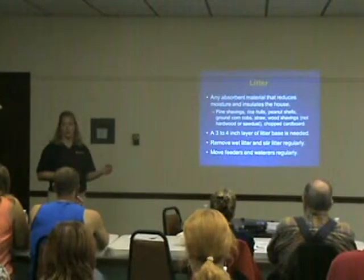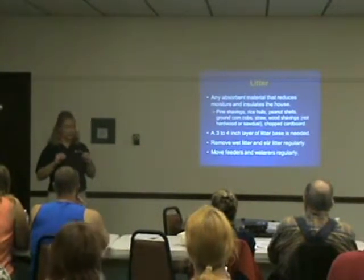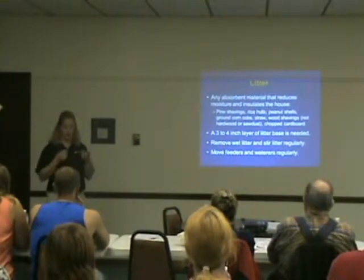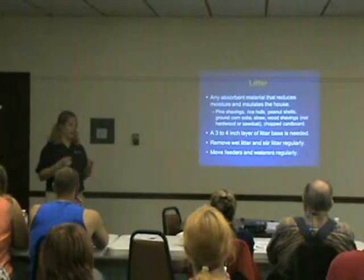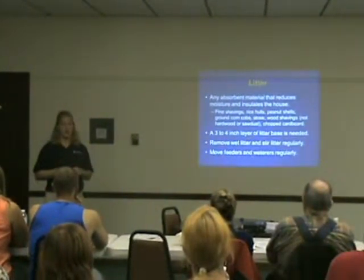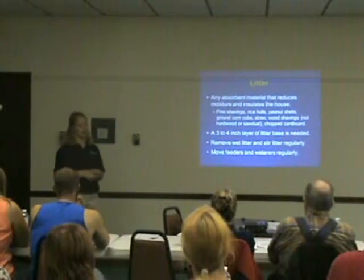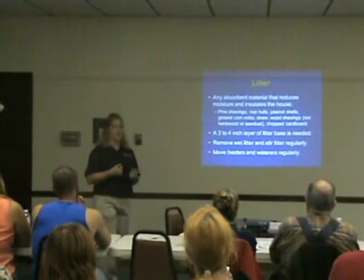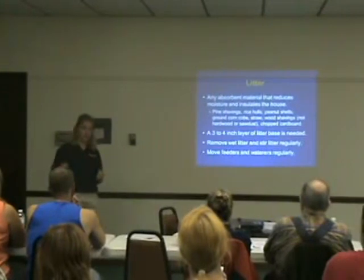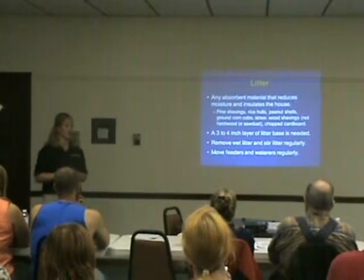Removing that wet litter is very important. Right around where those waters sit, it's going to cake up and form a kind of crust. If you can pull that up, and right around the feeders are going to be prime spots. If you leave that, it's a great place for bacteria to grow. So pull that wet stuff up, stir up your litter to let it dry out a little bit, and that helps keep it more sanitary.